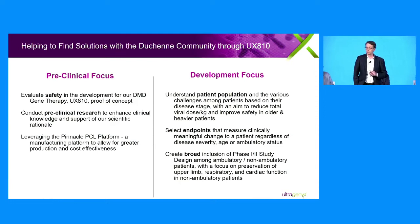The clinical team is actively exploring endpoint strategies to measure clinically meaningful change in patients regardless of disease severity, age, and ambulatory status. And consistent with that, we're looking for a broad inclusion criteria as part of our phase 1-2 to target both ambulatory and non-ambulatory patients.